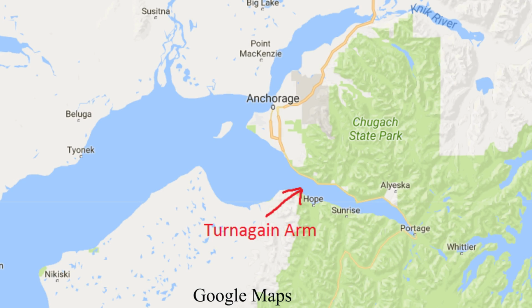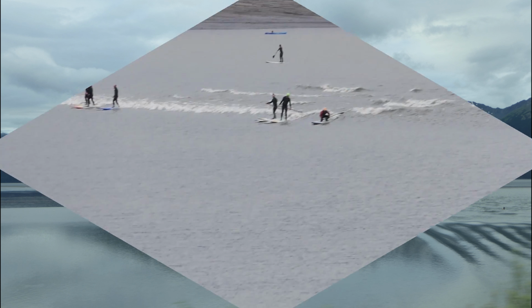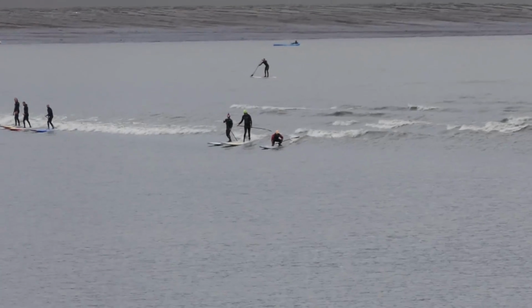Next, we headed south of Anchorage and then stopped along the Turnagain Arm to watch a bore tide come in. In this phenomenon, the remnants of the old tide going out push back against the new tide coming in, which creates a wave. This was a very small bore tide. Sometimes this wave is as tall as 8 feet. Locals often ride this wave with their paddleboards.